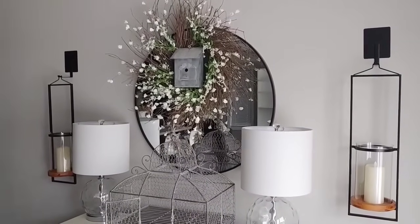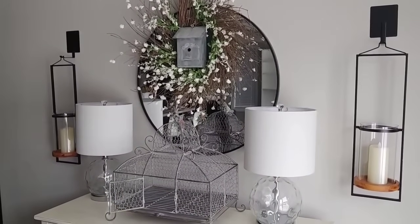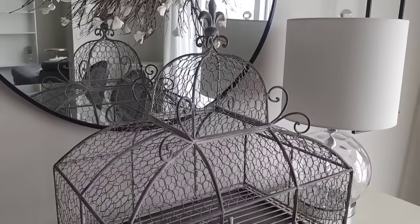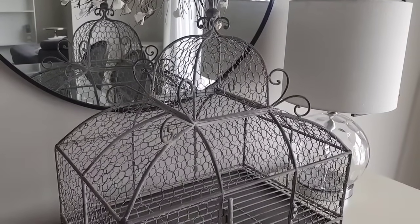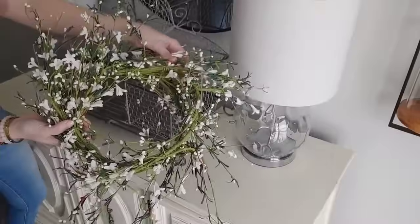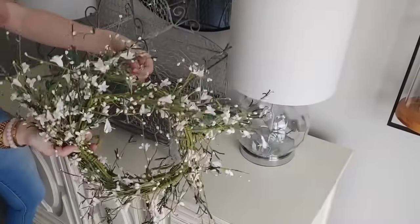This big bird cage was from the Dublin Mercantile. It's one of my favorite stores to shop at. I got it on clearance for $50. I think it was normally $100, but to me it was so worth it. I love that I can use this throughout all the seasons and just change what I add inside.